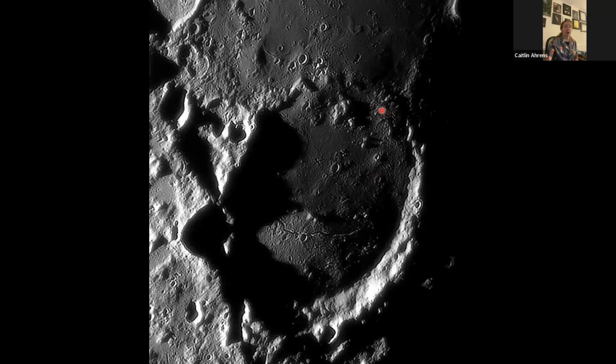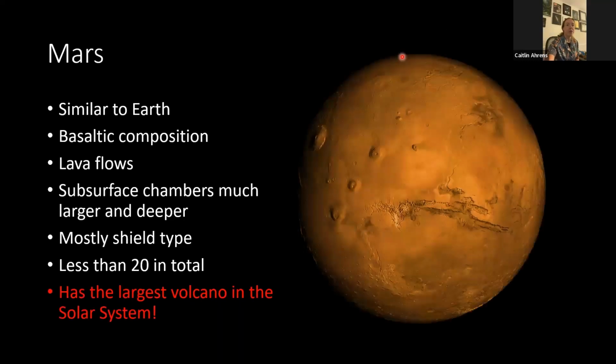I'm going to toot my own horn here and mention this big dome here, and then there's its vent. So this is the Fracastorius dome. Some colleagues and I have just recently published a paper on this really big dome. This is near Mare Nectaris, if you're wondering what part of the moon that is on. But yeah, a nice, big, beautiful dome there.